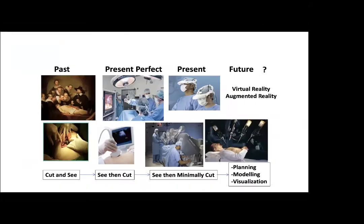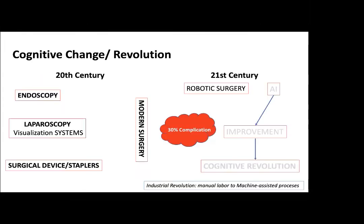And in the past, we used to cut and see. In the present perfect, a while ago, we used to see and then cut for the operation. We decided to see and then minimally cut for the operation. And robotic surgery now does a lot of planning options for the future surgery, as modeling and visualization of the other techniques together with the robotic surgery. So when we look at the 20th century, we can see that endoscopy, laparoscopic, and visualization systems made a great change during that time period.